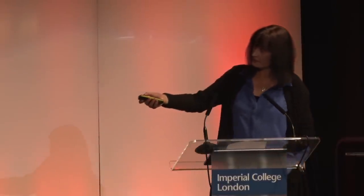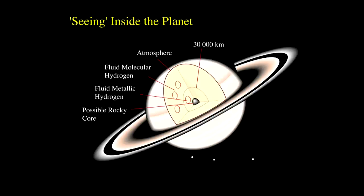What we think might be going on inside is we have a solid core, and then we have the dynamo region, which is fluid metallic hydrogen. So electrons are stripped off, and that allows currents to flow, and those currents then generate the field.